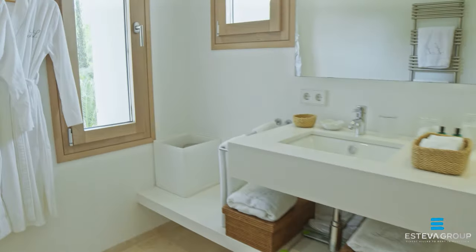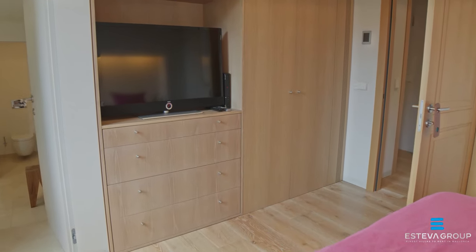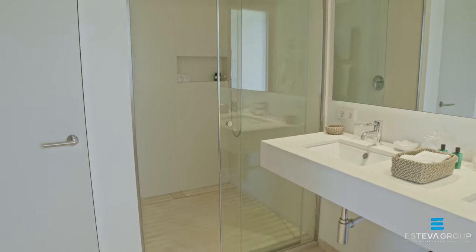Bedrooms 4, 5 and 6 are also on this level. They are impeccably set up, maintaining the elegance and simplicity of the entire home.